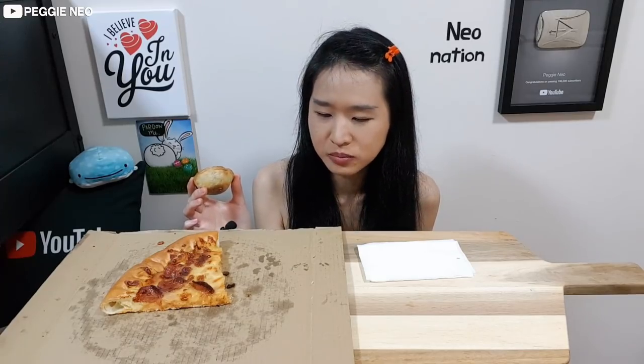It's really gooey with the chocolate. It's also really cheesy. This tart is really interesting. It's both sweet and savory in one bite. Okay, the last tart.